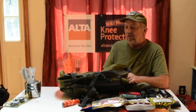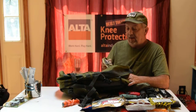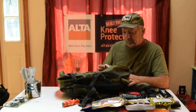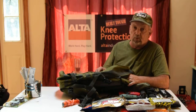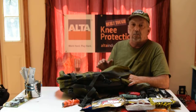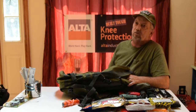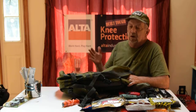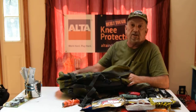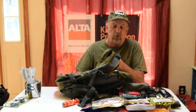The other thing too is the pickup tubes on these, and the bladder itself, they have antimicrobial technology built into it, and basically what that boils down to is it's much lower maintenance. You don't have to clean them once a day or once a week or once a month. You can go months with this thing and not have to worry about cleaning it out. I mean, that's how good they are. Really good pack, very important to have. Make sure you have it.